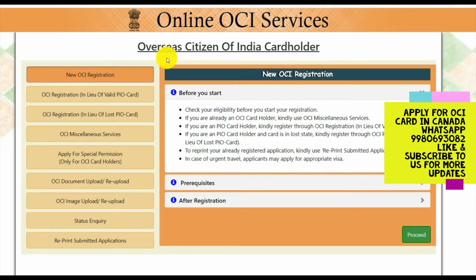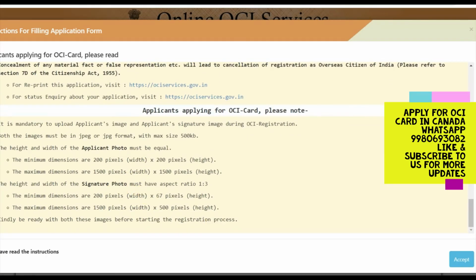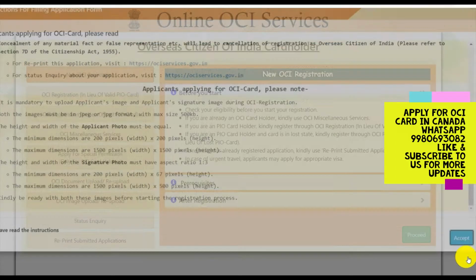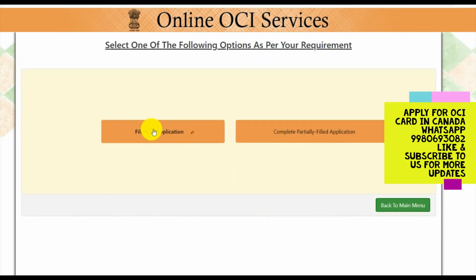In order to do that, you have to click on new registration. You have to read all these instructions. Once you have read them, click I have read the instructions, then accept. Once you've done this, you have to fill in this code, 5AP28, and enter it. If you have already filled out a partial application, you can go ahead and click here; otherwise, choose new application.